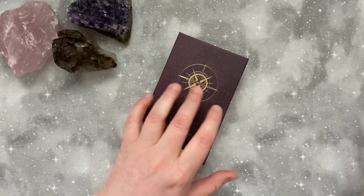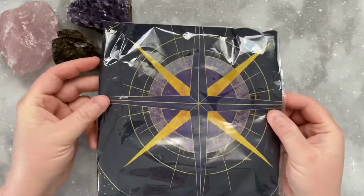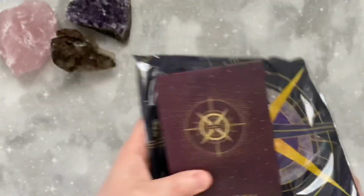And it does also come with the spread cloth that came with it as part of the campaign. I haven't even opened this up yet. It's still just in the plastic bag that it came in. So all of that will be going together.